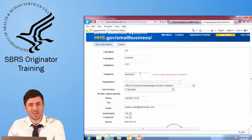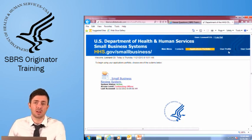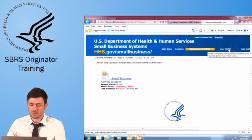Whatever you enter in this password field, prior to hitting the Save Information button, will be your new password. Okay. So saving it will change my password. Once you log in with an existing ID that you've already changed, the user profile will serve a different purpose.